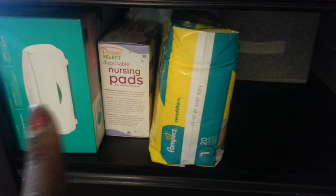And then actually on this bottom drawer, I have a lot of Preston's stuff, which is a little bit all over the place right now. But I've got all of his shorts, shirts, jeans, and pants. And then he's got some other stuff too. And then under here, I just have my nursing pads, our wipes warmer, additional diapers. And then inside of this crate, I have a bunch more diapers.